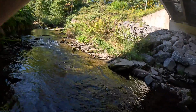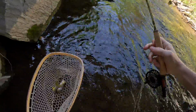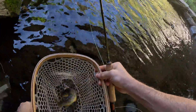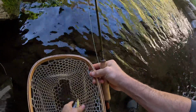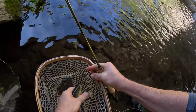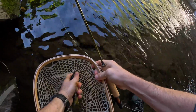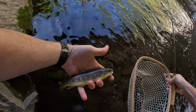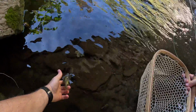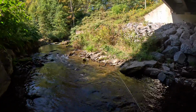All right. First fish of the day, right up at the head of this little pool. I switched to a gardener bug because the pheasant tail, it might not have had a tungsten bead, but I noticed it wasn't sinking, so. All right. First fish of the day, nice little brown trout. A lot of what's in here, but like I said, there's some bigger fish and some brookies, so we'll see. That's a good sign.